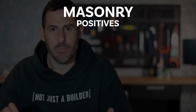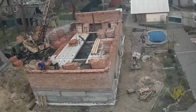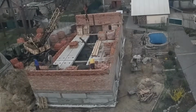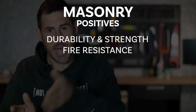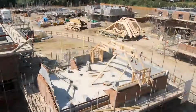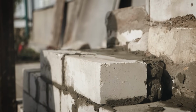Some of the pros of masonry is that it's very durable and very stable, and that makes it very strong. They can withstand heavy loads, they can withstand adverse weather effects. It makes them ideal for long-lasting structures. Masonry is fire resistant, and so if you're building a house right on a boundary or an intertenancy wall or in a commercial setting, if there is a fire issue, it makes it very good for containing it on the side of the building and not letting it spread.